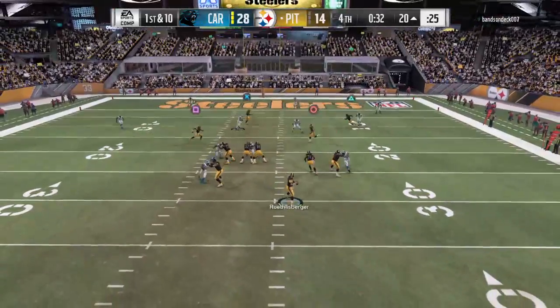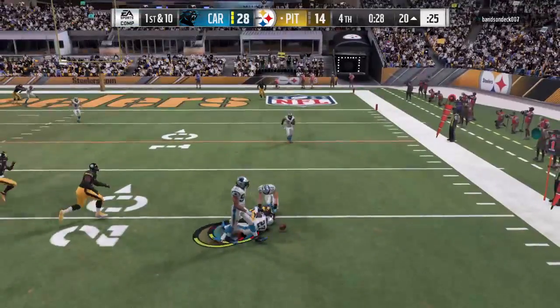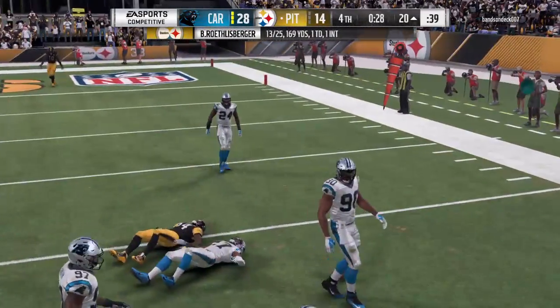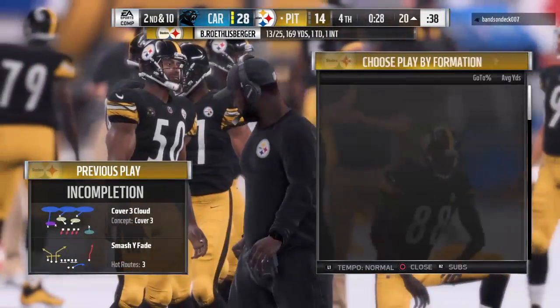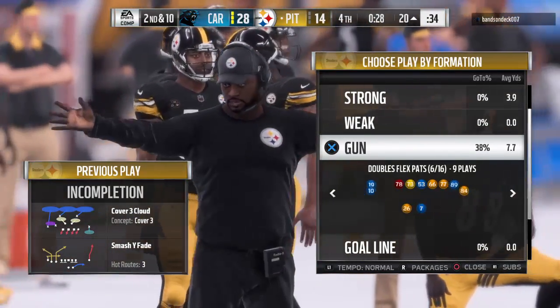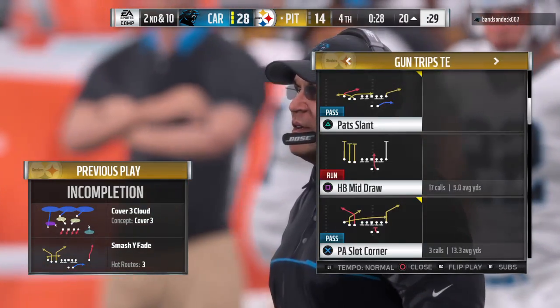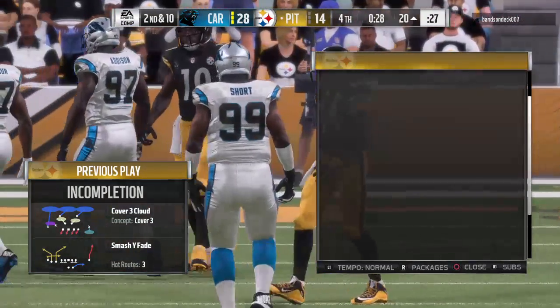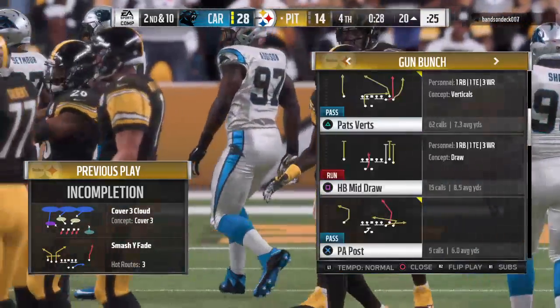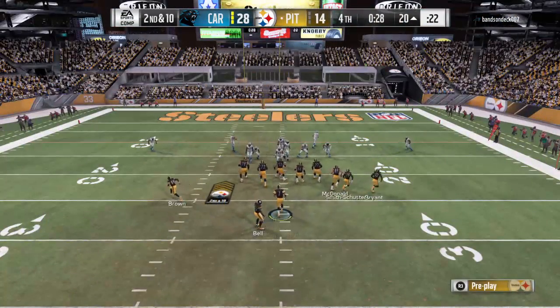From the red zone now, here's Roethlisberger on 1st down. He couldn't quite hold it. Got hit. Ball pops out. Incomplete. So they're still at the original line of scrimmage here. 2nd down and 10.